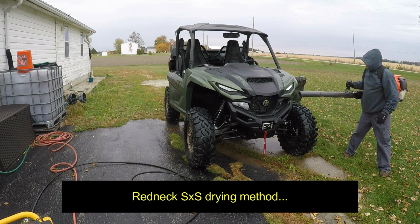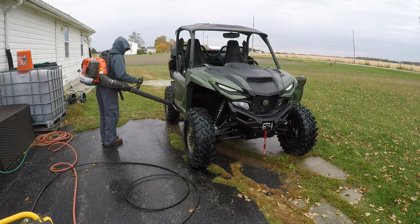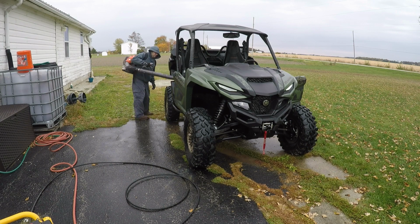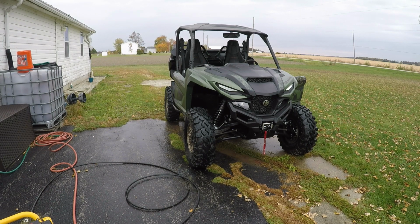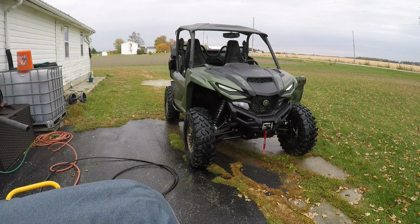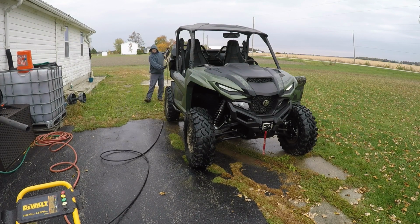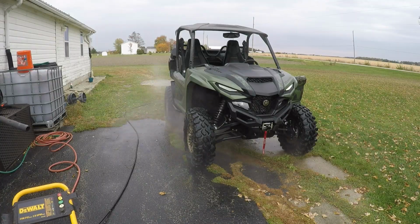I really like how compliant the ride is on this thing. It's not real bouncy or harsh. I've been in some machines where at the end of the day you just feel beat up, and this machine was not like this. We drove for probably close to 4 or 5 hours straight. I wasn't fatigued at all.